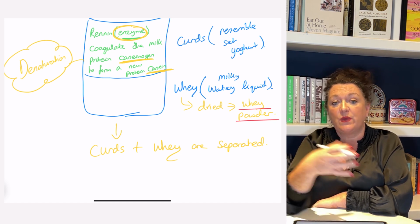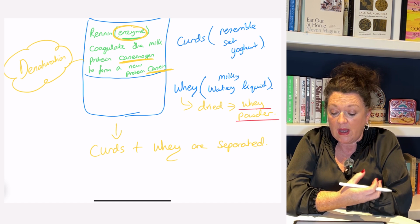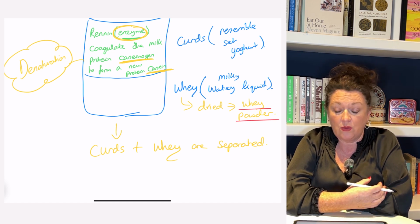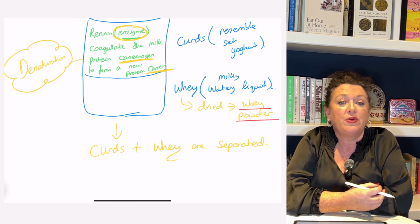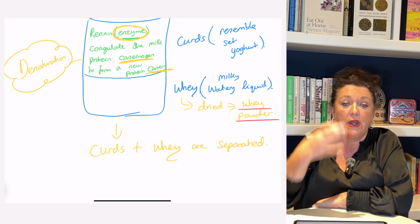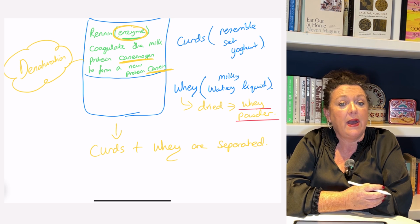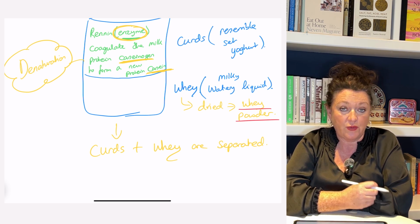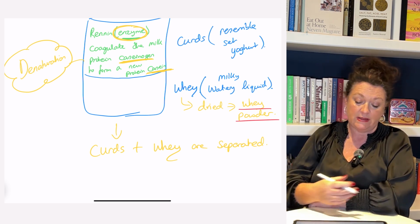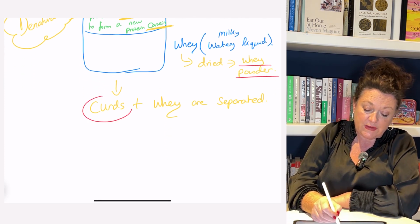But over the years, we have been using it in human foods, and why wouldn't we when it is so high in protein? Since people have started to go to the gym more, you have people just buying pure whey powder for the high protein content, where they want to build muscle, etc. So now we're just left with the curds.